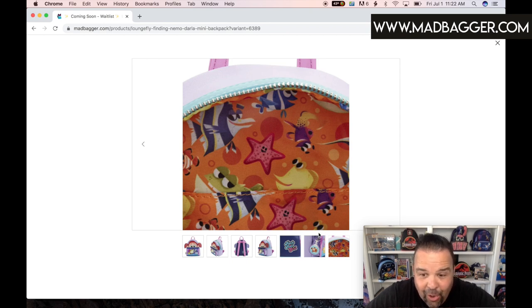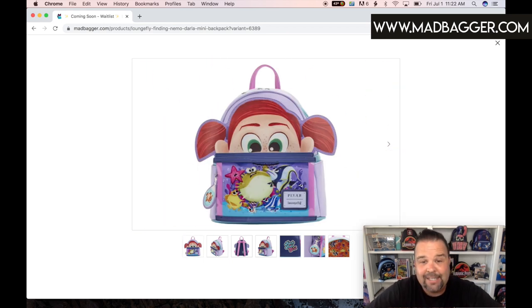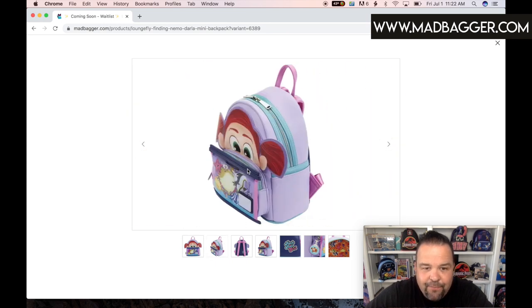You are going to have orange, nice contrasting orange color, and you are going to have the fish from the aquarium, including the starfish. So a really cool thing about this bag that you cannot see is there is a front pocket on this bag. Let's go here. There is a front pocket.